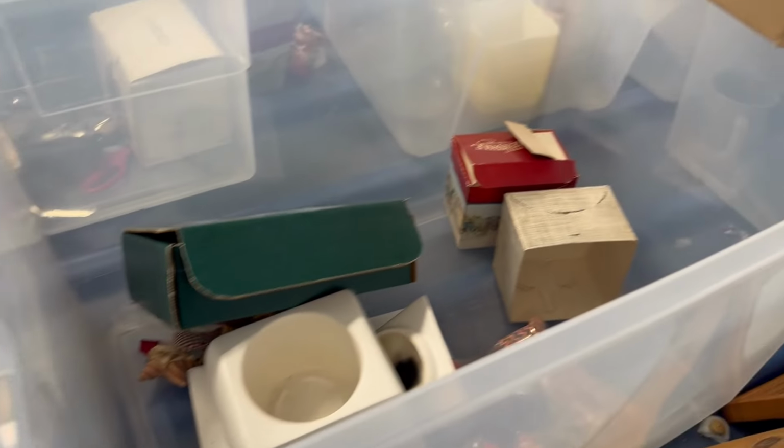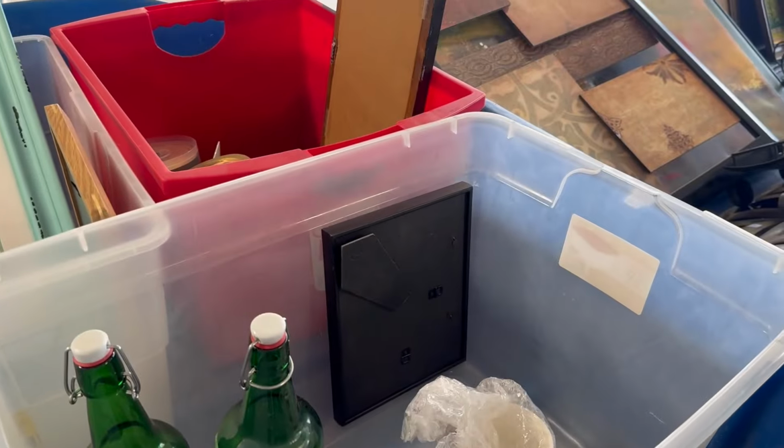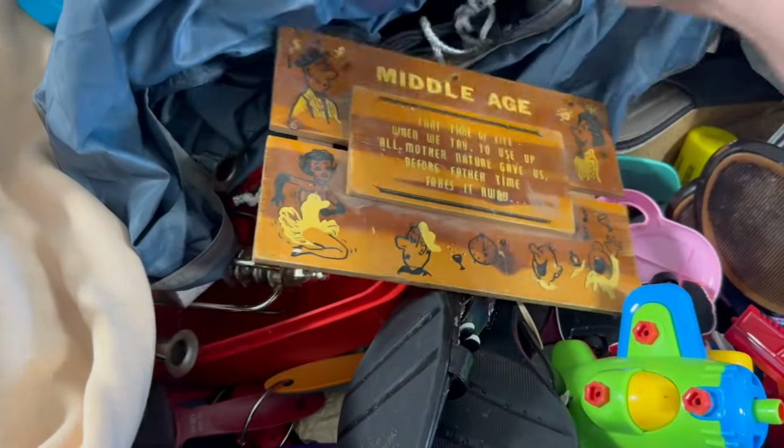I don't see anything in these glass bins. Okay, let's go check out the hard goods. Okay, this is the last hard goods they did. What in the world is this?